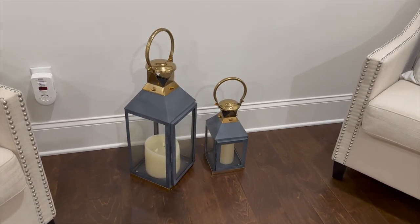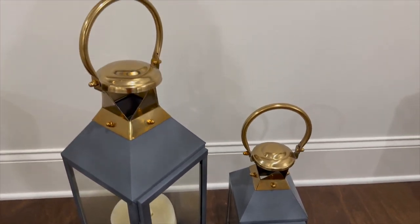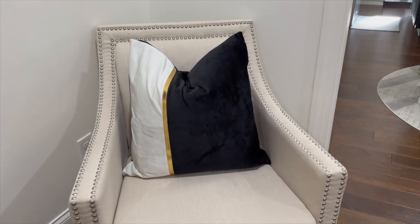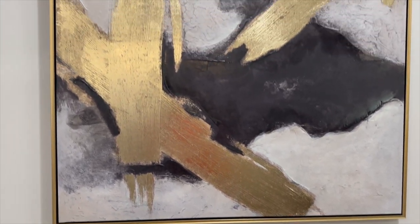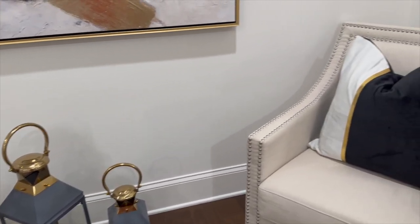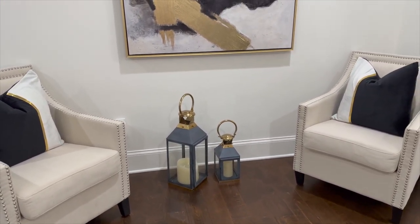And then below it, I just have two lanterns. These came from Home Goods, and I just added a couple of candles in them. And on the chairs, I have these beautiful pillows. Again, these are pillow covers from Amazon, and I had these in here for a while, because this is the normal color for my living room. As you can see, black, white, gold, or black, off-white, and gold. And then I did the same thing in the other chair. So again, just a section with extra seating here, right across from where I have the sofa.